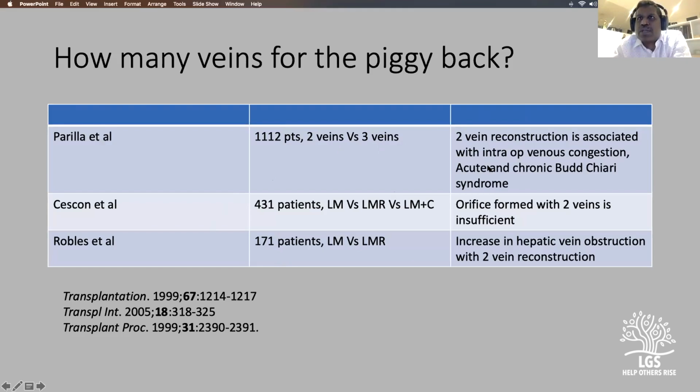So it was associated with intraoperative venous congestion, the liver being firmer, and it was associated with acute and chronic Budd-Chiari syndrome, and everything is pretty much the same message. So our classic is we use 3 veins. If we cannot use 3 veins, we go for the side-to-side cavostomy.